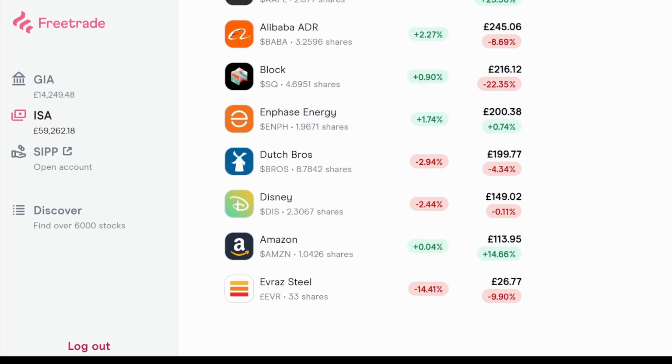And I've got 3 new positions in this portfolio. Number 1 is Enphase Energy, which is also part of the GIA and a much bigger position there. Dutch Bros, which is a coffee company similar to Starbucks. I think this might be a good long-term play, so I've been slowly building out this position. And lastly, Disney, which is also getting no love, and the stock price has been hit quite drastically. So I've got a small position of this. I'm going to keep an eye on it. If the price keeps dipping, I'll continue to build out this position.